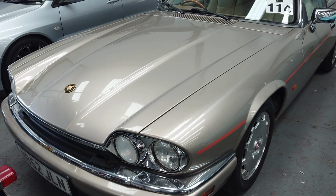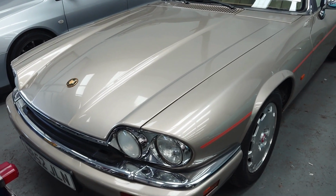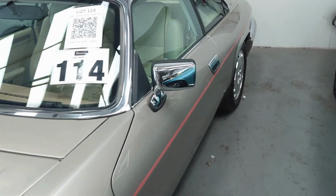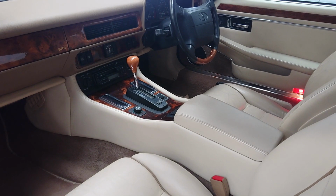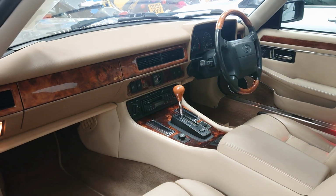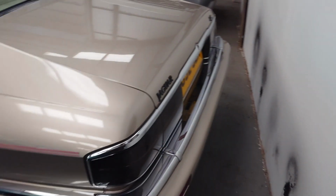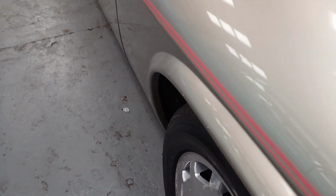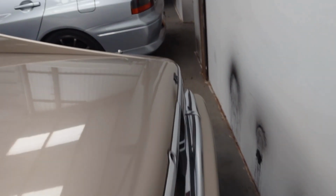Oh, viewers, another XJS. This time it's a 1996 XJS 4-litre Celebration, so it's right at the end. Estimate £3,000 to £4,000, and once again we have a beige leather interior with wood and piping. Very, very nice indeed. Passenger airbag in this car. 4-litre would be my preference. This is a bit of me, really. It's not perfect by any means, but it looks good. Tiny little bit of sort of rust maybe coming through there, but not really anything at all. But maybe there's nothing. Just being very picky.